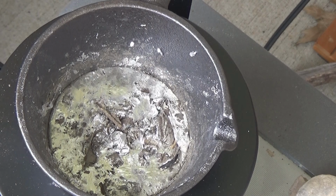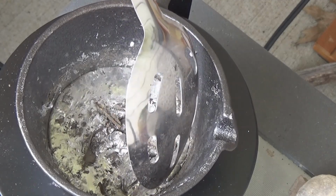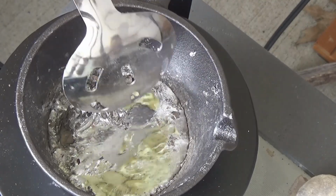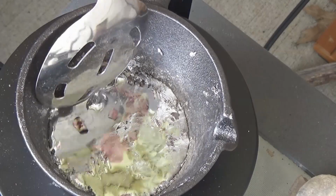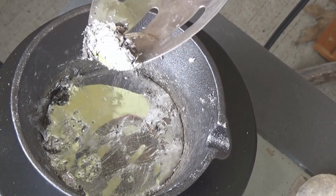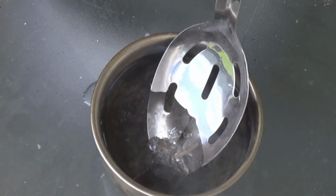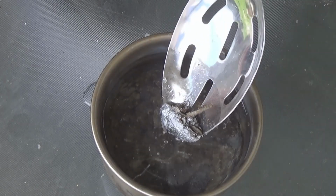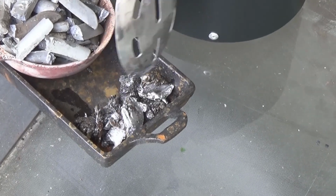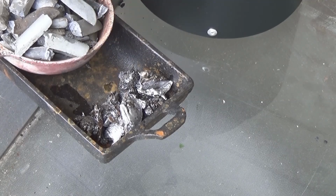So what we do now is I'm going to take this little spoon and I'm just going to scrape the top just enough to skim all of that gook off, just like that. Form it in a little ball over here and pull it out just like this. Then we're going to dump it into this water, get it cool, and then I'm going to take it to this little tray here and just leave it there. There is some lead in this stuff, but it's just a bunch of nastiness.